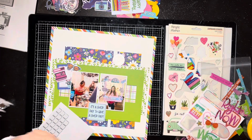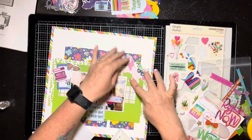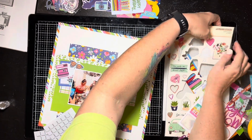All right, so here's where I got my little unicorn. I really like that little unicorn. That's my last one. I'm assuming I could find it if I had to, but she's so cute. And I had to shift her over because I put her too far. I needed her touching the disco ball. It was going to look weird without her touching the disco ball.